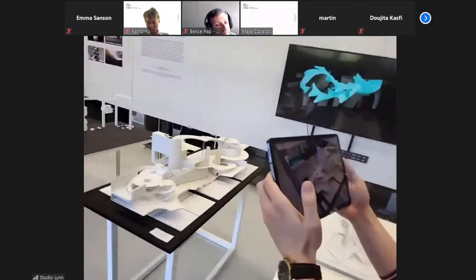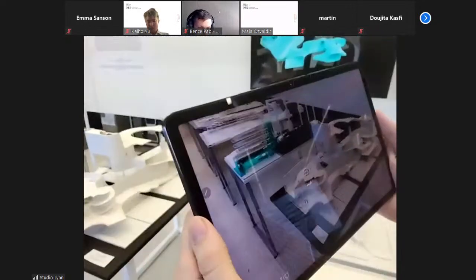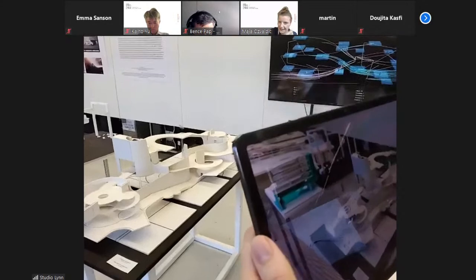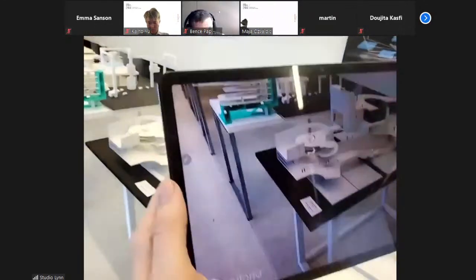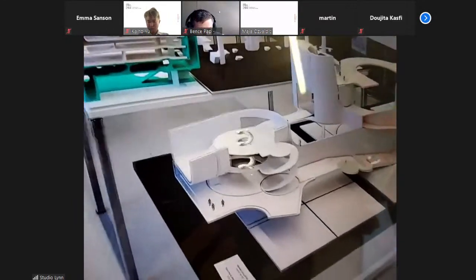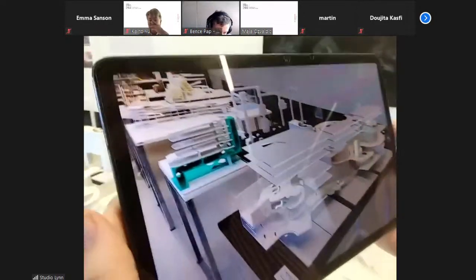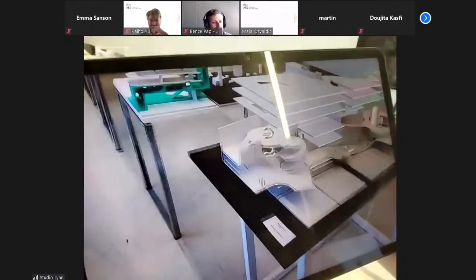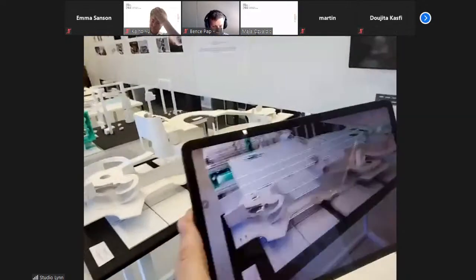So here you see that we can use the AR to show all different kinds of information that a purely physical model cannot. We can show how users move through the building, show the different duration zones, and also show different layers of the whole structure. We can blend in the slabs to show the furniture, like here the slide or this T-Rex in the exhibition space.